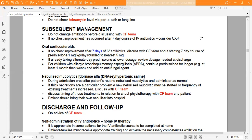As long as he has chest symptoms going on, okay? If already taken alternative day prednisolone at lower dose, review dosage needed at discharge, okay? For children with allergic bronchopulmonary aspergillosis, continue prednisolone for longer, okay?